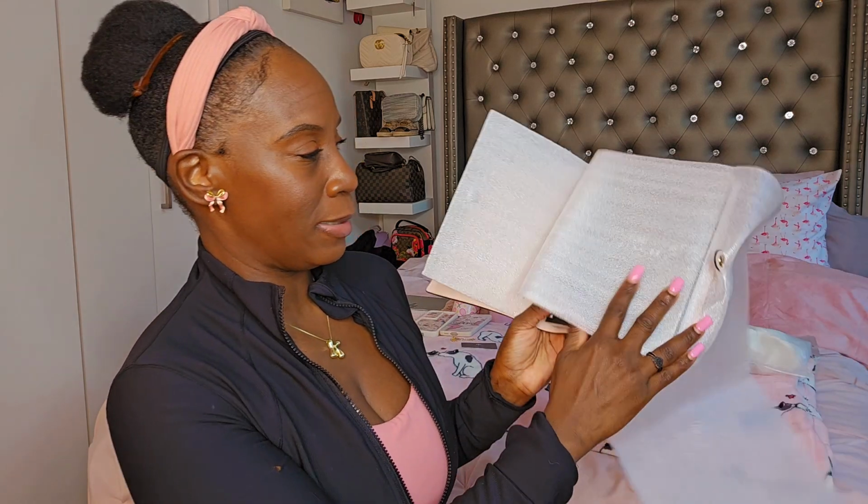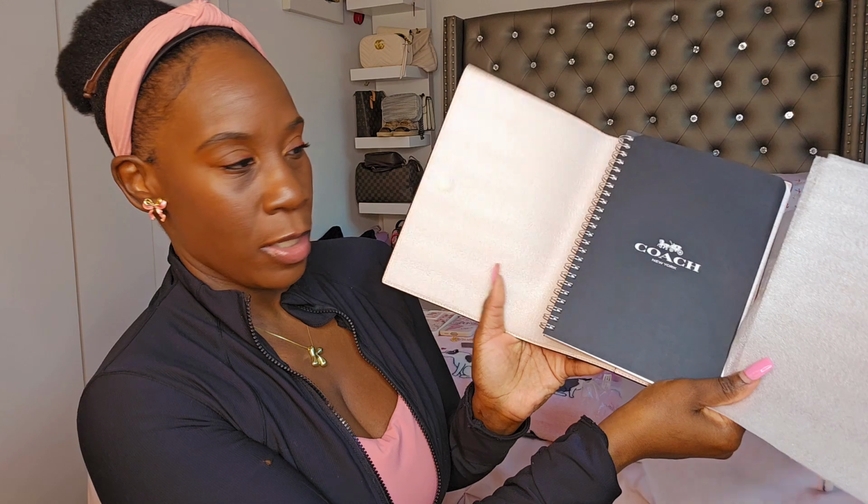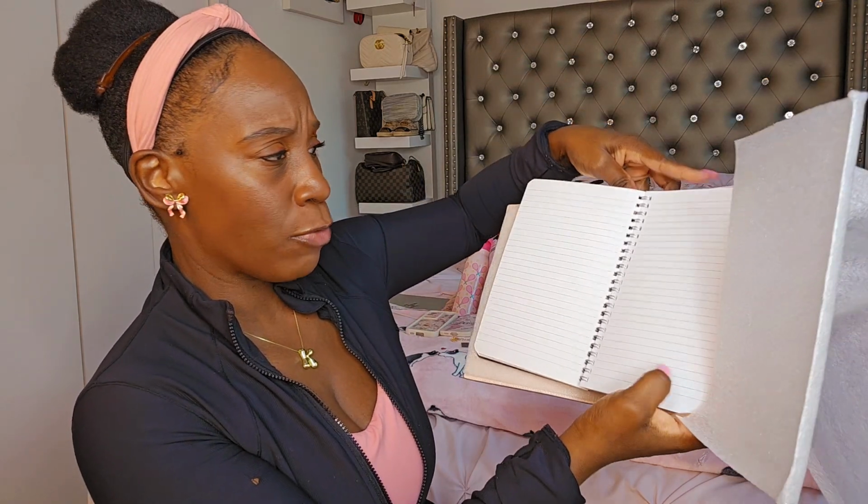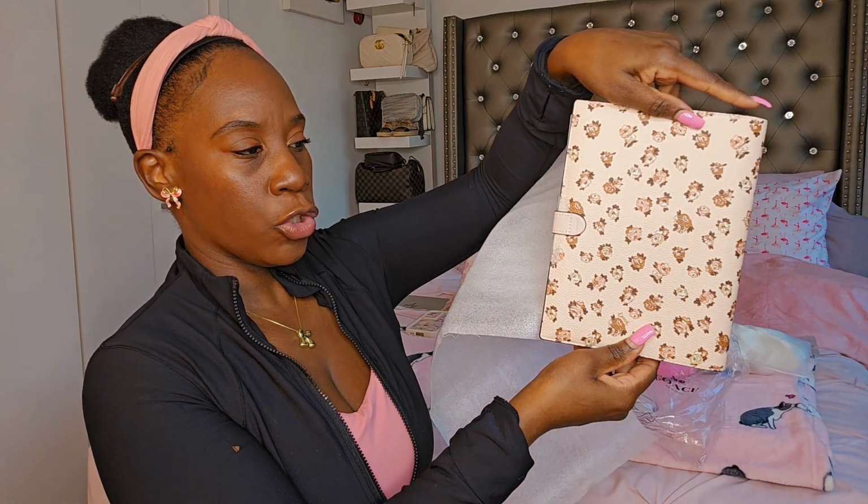When you open it up, it's black. The notebook is there, it says Coach, and then it's just blank paper that you can write on. Now, from what I remember, the other one that I had had the Coach logo on the sheets, so I guess they switched it up now. You know, these companies are trying to save money, so things are not made the same, but it does say Coach right here, and it's just a nice soft floral pink, which I love.